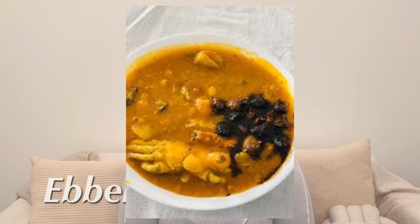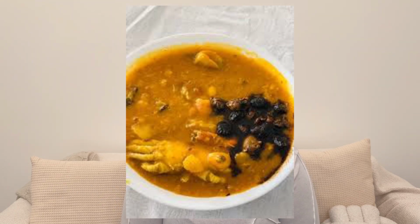Amazing. There are other street foods such as ebe, which is basically like a seafood soup. And we also have afra, which is marinated meat, but also burnt on the grill, and it's just got that charcoaly, nice sort of lamb chop barbecue sort of taste.